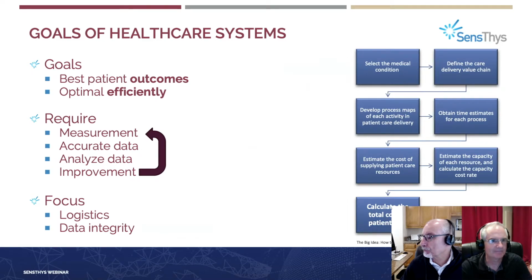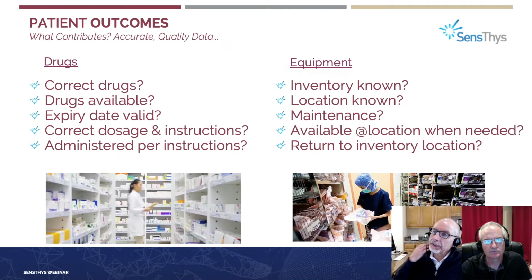Back to you, Neil. Sure. On the right-hand side, I'm not going to go through this, but there is actually a process that was proposed by the Harvard Business Review, for example, of how to take a look at a particular condition and how to review that and improve it. And we're going to focus in on the logistics side of this, as well as the data integrity side of it, and more generally, how do we improve these patient outcomes as efficiently as possible. So with that in mind, let's take a look at patient outcomes.